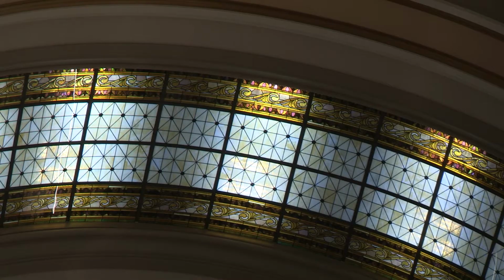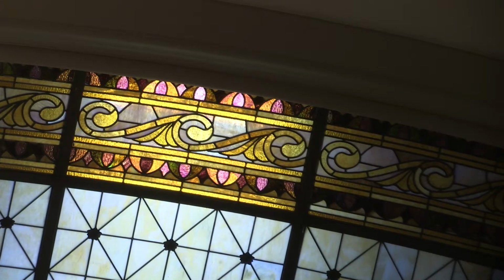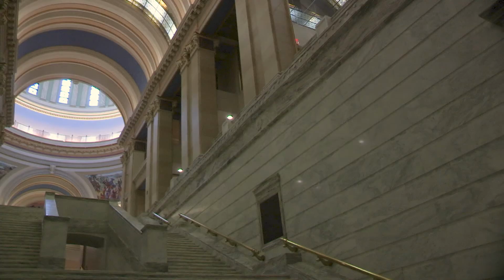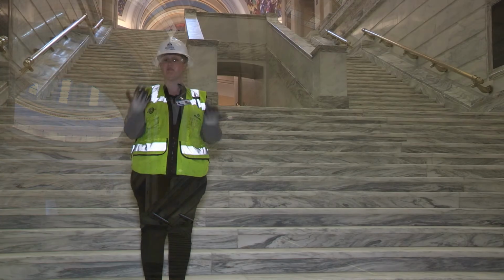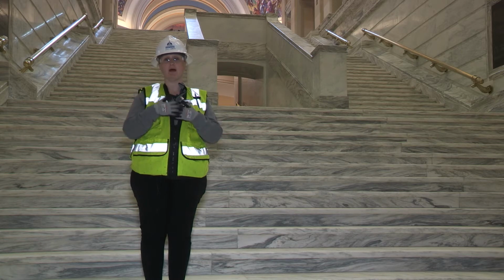In many cases, our stained glass expert brought to us panels that had a quarter-inch or a half-inch bow in them due to the impacts of gravity over 100 years. We took the opportunity to restore those and actually install a glass panel underneath all of the stained glass panels, to keep that bowing problem from happening in the future.